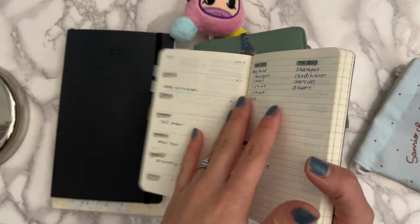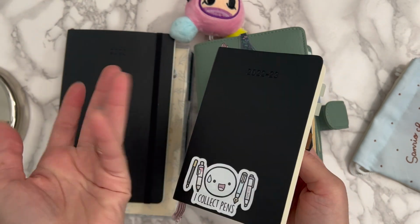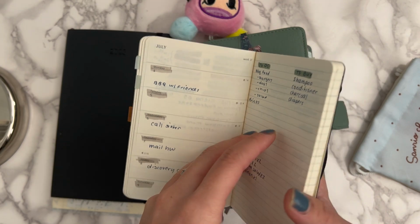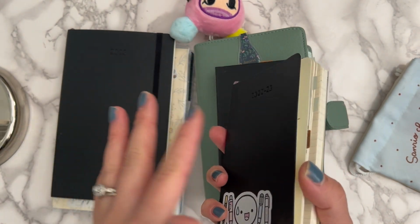I'm such a newbie to these Moleskines, you can tell, because I didn't realize I got a hardcover. I didn't realize I got an 18-month. I'm also terrible at online shopping, I swear. There's been so many times where I've ordered something online.